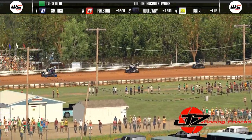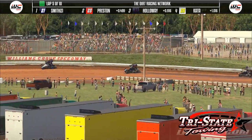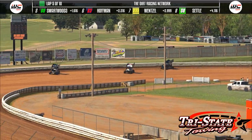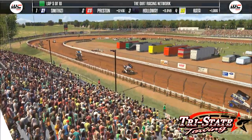Richie Preston in the catbird seat. Put him behind Smith. That's your top 2. Only 2 transferring straight to the feature. Everybody else going to have to work their way through the series of B mains here.